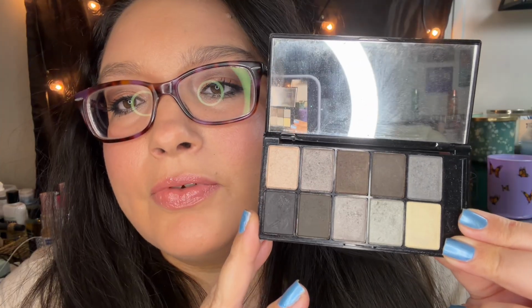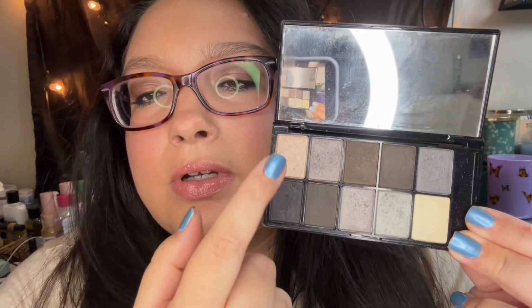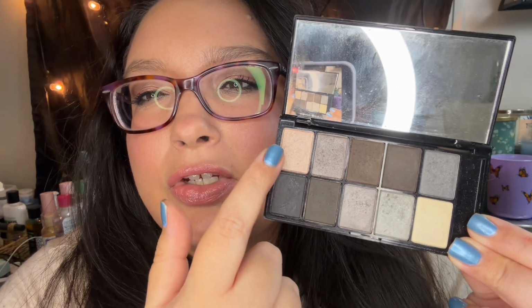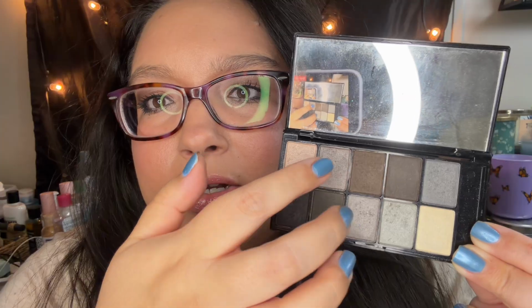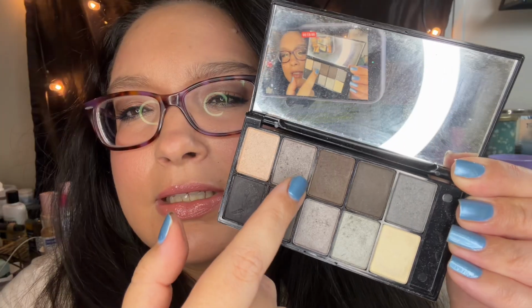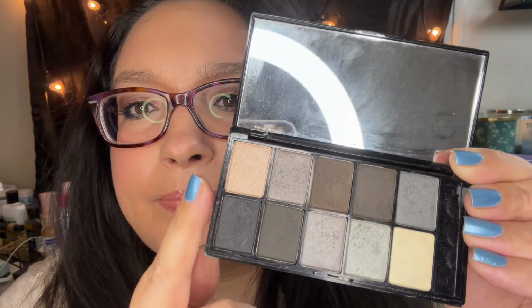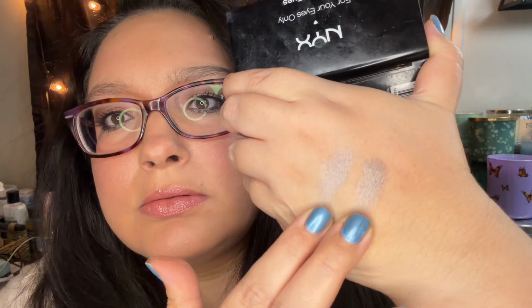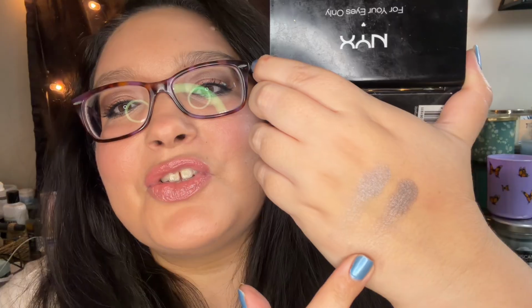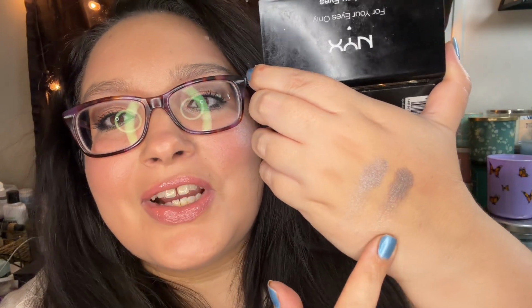You do get quite a few shades here, and you do get these two lighter highlight shades here. I feel like these two shades here and these two shades here are pretty much similar, with the exception of this taupe color here. Actually, I feel like this one is more gray. Let me just swatch that out real quick. The taupey one is more on the darker gray side, and then this one's more of a silver.